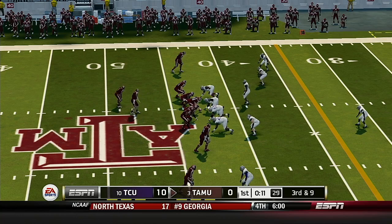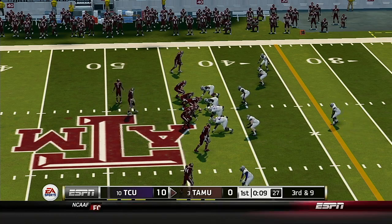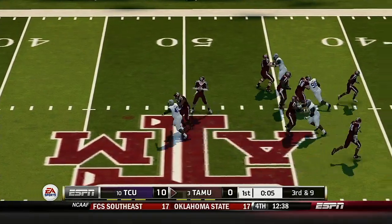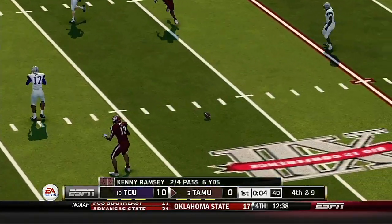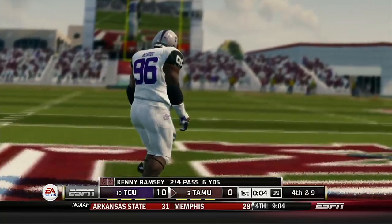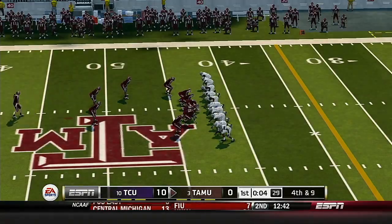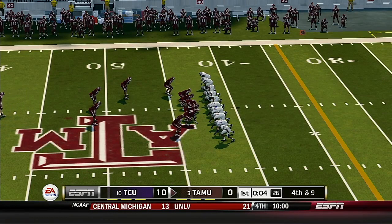They'll spread the field here. Let's see what the defense does with a five-wide outlook. Trying to get it to the tight end, but it falls to the ground. Now it's going to be fourth down. Nice defense. That was picture-perfect three and out. Good series for these guys.